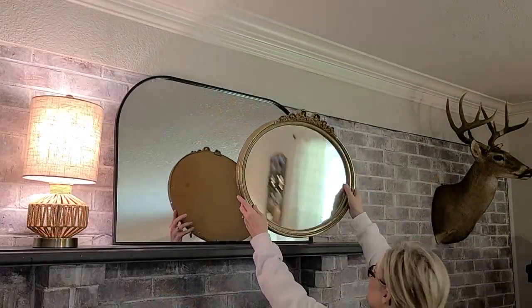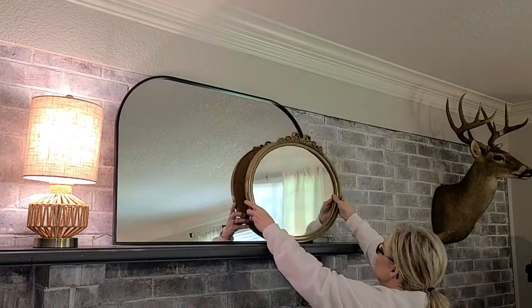Okay, let's start with the mirror. Now what I thought is I could layer it like right there.